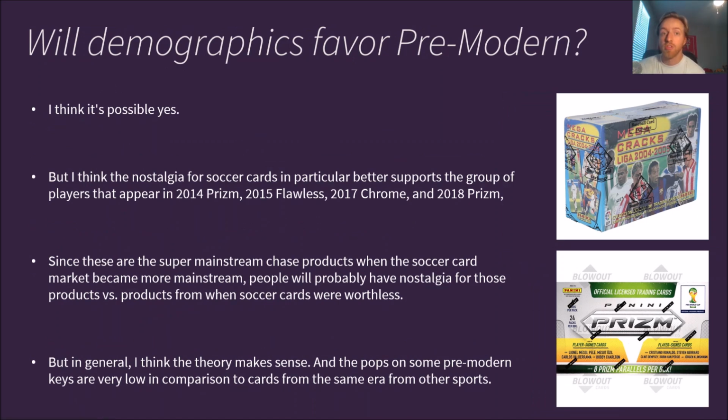Next question, will demographics favor pre-modern era players, cards, that sort of thing? I think this is possible, yes. This is something that has been discussed, I think, at length when talking about pre-modern. The fact that a lot of people that are getting into the soccer card market now, as it's become mainstream, when they eventually have money to spend, the players that they watched growing up were from the pre-modern era.